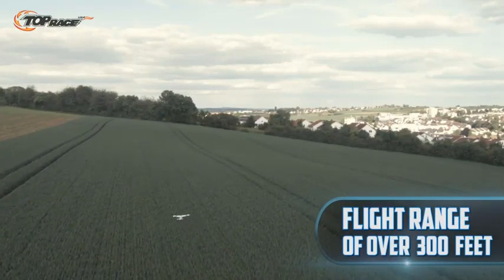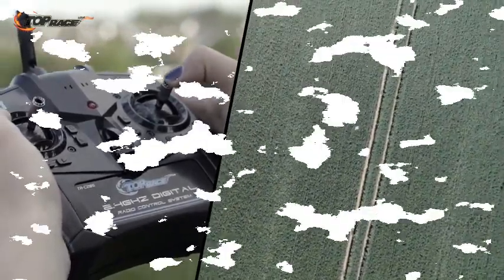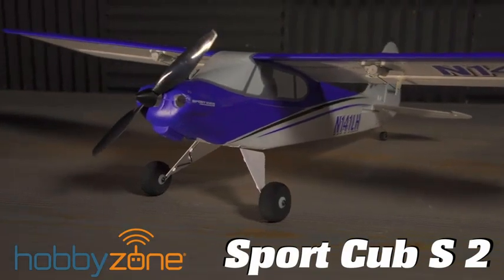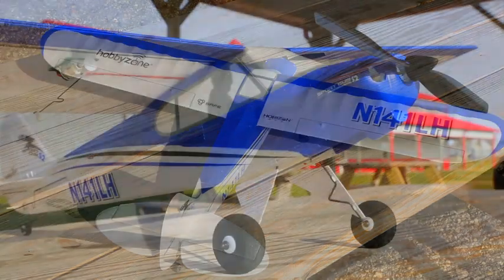Because the trainer is relatively compact and lightweight, it takes up minimal room at home and is easy to transport to your flying location. Number 3. HobbyZone Sport Cub S2 RC Airplane BNF Basic with SAFE, transmitter, battery and charger not included, HBZ 44500, blue and white.